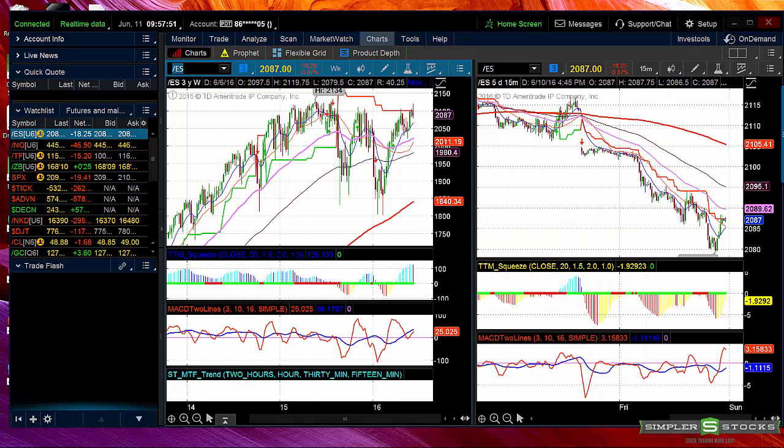Now, just so you don't get confused, you might see that this looks like 2087 and the day before it was like 2097. The whole reason is there was a rollover. If you look in here and you're real close, you'll see this is ES September, the ESU6, not the M6.